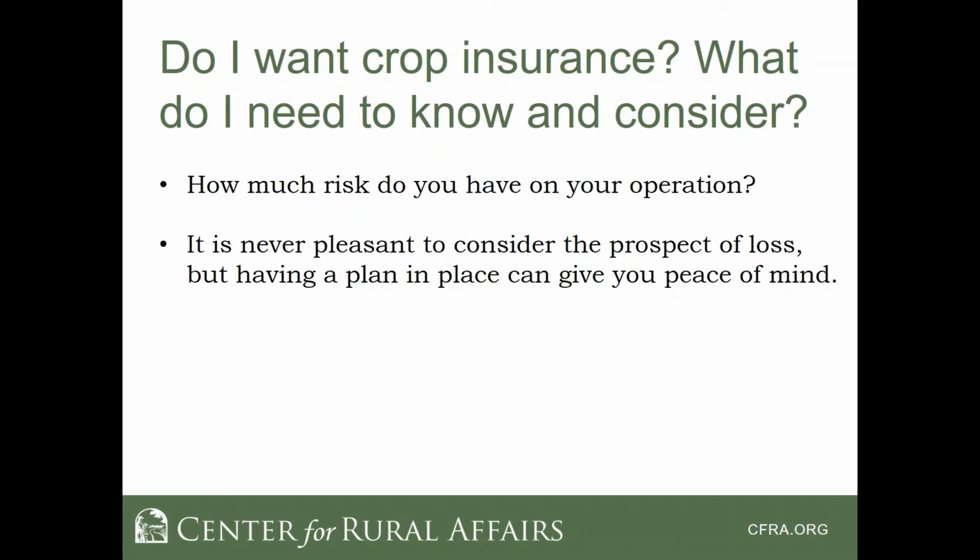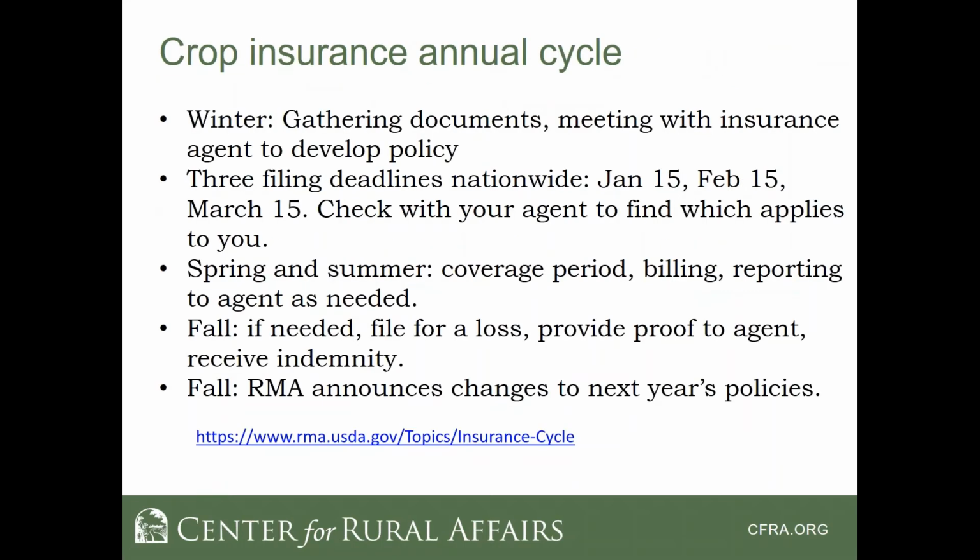Obviously, it's never pleasant to consider the prospect of loss, but having a plan in place can give you peace of mind and also help you plan. So talking through the cycle, if you were planning to apply, how would that look? When would you need to do it, and who would you need to talk to?